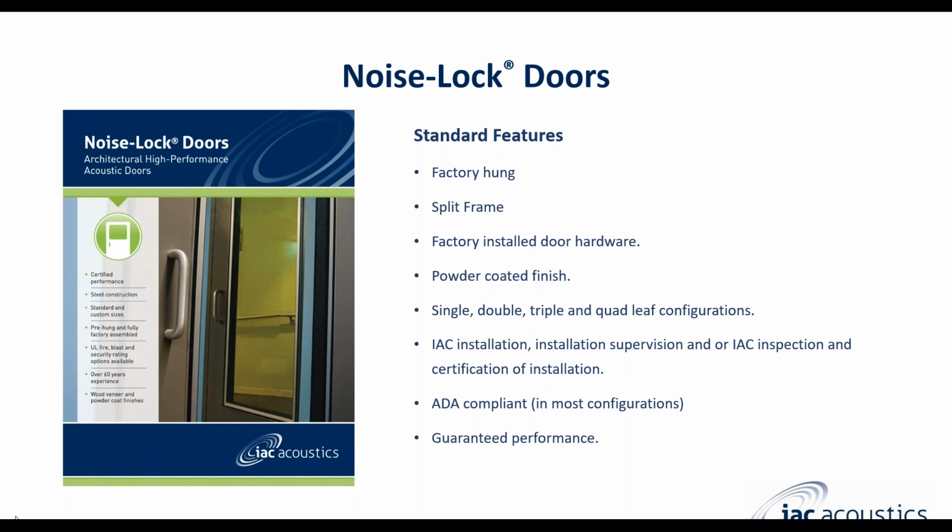Noise lock doors are ADA in most configurations. Obviously, there are some sizes, and when you get to the higher STC ratings, that they may not be ADA compliant, but there always is the option to add an automatic door operator to achieve ADA compliance. And automatic door operators can be added in the field.